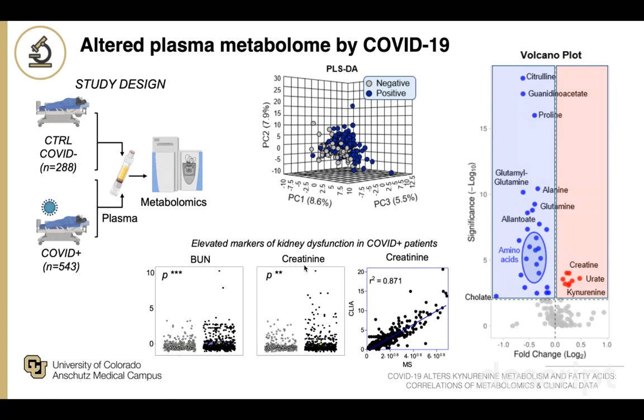We looked at kidney dysfunction and dysfunction of many other organs as well, but I'm showing here kidney dysfunction. We see increase looking at blood urea nitrogen and creatinine levels increased in the COVID patients. And then interestingly, since this is a mass spec interested audience, we have creatinine measurements from the CLIA assay performed in the clinical lab. We also have creatinine measurements by mass spectrometry. And so we did a correlation of those measurements and we found 0.87 R-squared value.